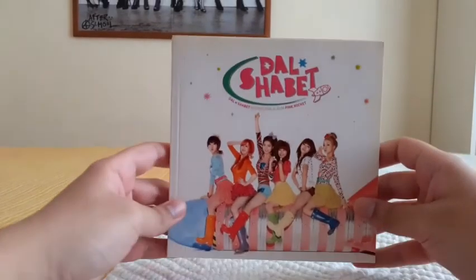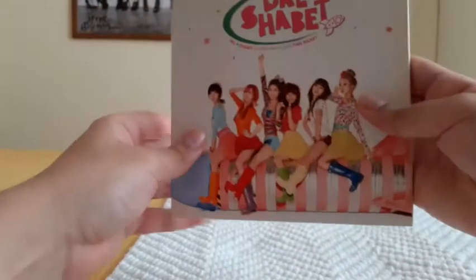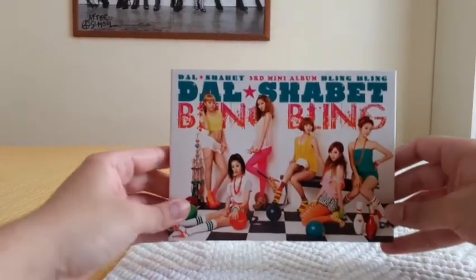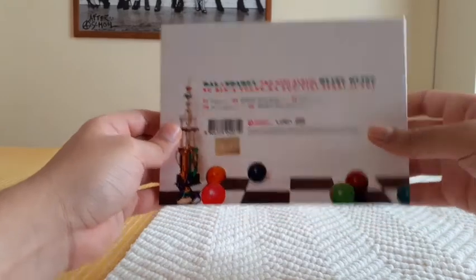Moving on to Dal Shabet. From Dal Shabet, I have 5 albums. Yeah, 5. I have their second mini, Pink Rocket, which was actually my first Dal Shabet album. It's an interesting packaging, actually. Not my favorite, but it's interesting. Then I have... Oops. It's not coming. I have their third mini, Bling Bling. A retro concept from many, many years ago. And I love it so much. It's from 2011. Oh my god.